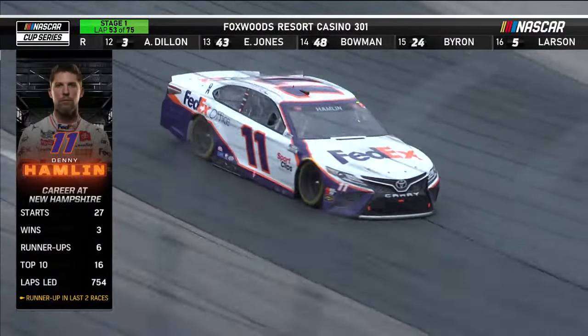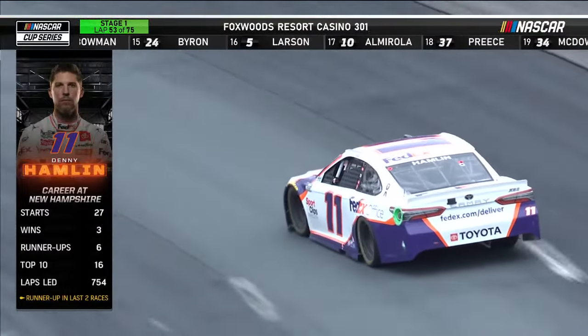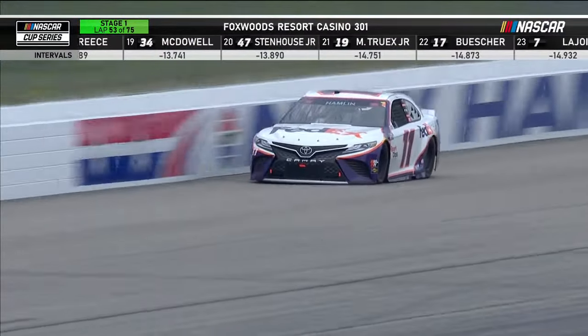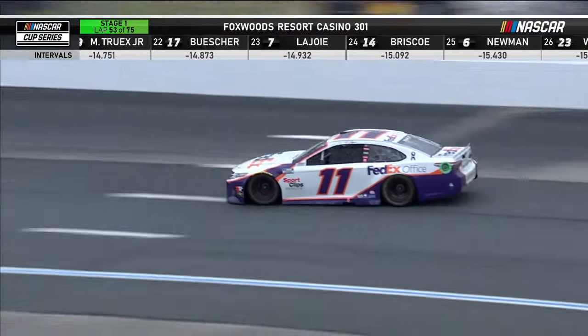I think he's a short track, you know, his roots. His roots are from the short tracks, the late model stock race tracks from North Carolina, South Carolina, Virginia. So when he comes to a place like this, he feels at home. He knows how to get around it.